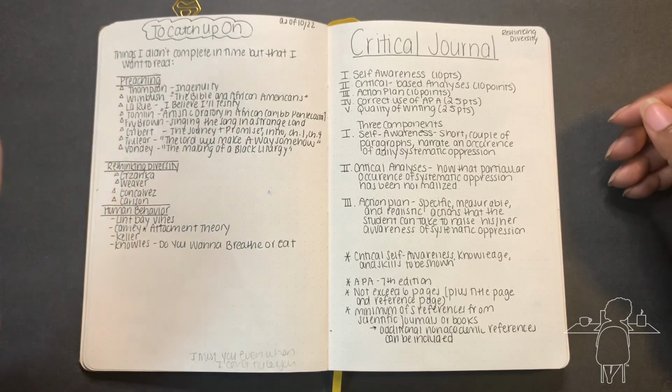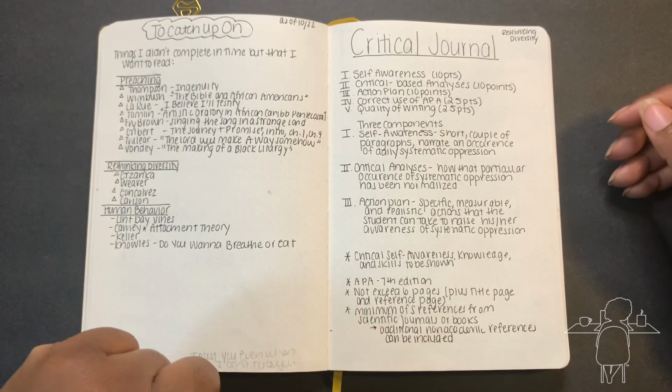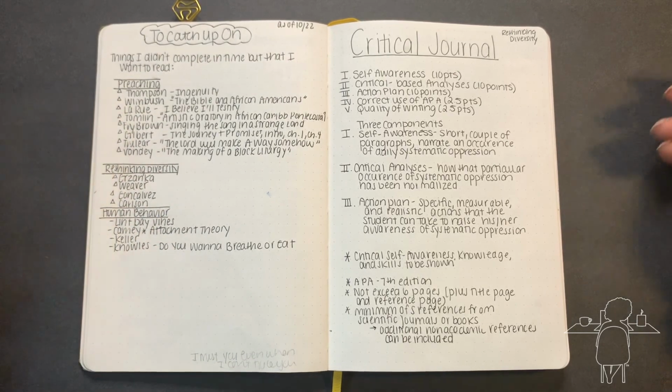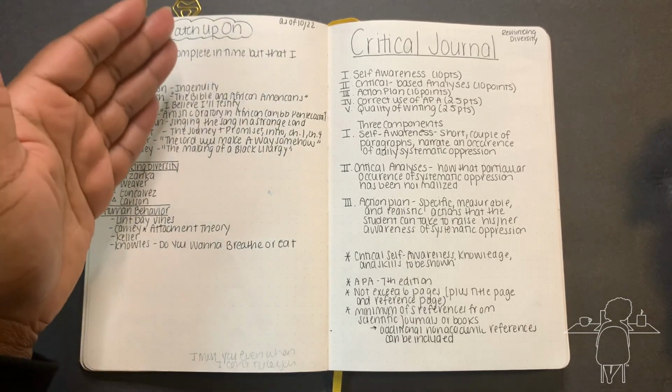And then if anything, I can go through my database of where I keep my readings and move it into a folder to be able to read later. But this is kind of the idea of what I was doing before with the blue. But as you can see, I just decided to do one running list.